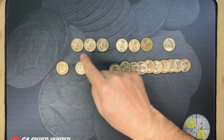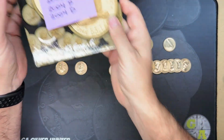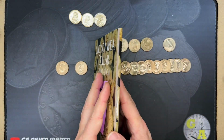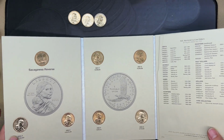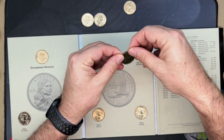Moving on, we do have some upgrades for our 2000 to 2004 book and some hole fillers. Let's see here. We had 7 of 10 filled to begin with, and now we've got the 2001 Denver, 2002 Denver, and the 2004 Philly. Now, 2 of those are going to end up being upgrades, I believe. Let's see here. Yep, there's the 2001 Denver, which did not look so great. And now we have one that looks quite nice.